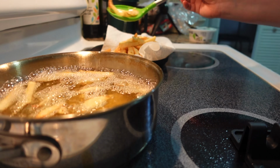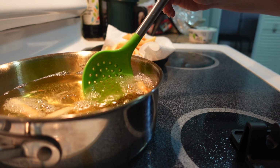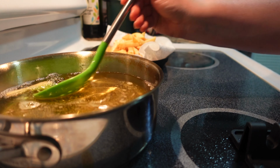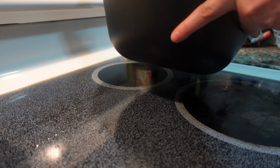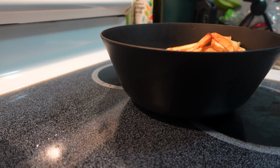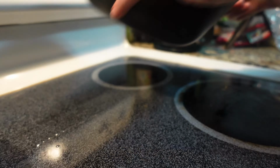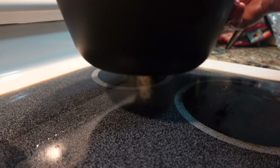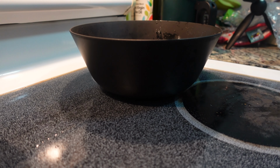We've got our last batch of fries joining their friends on that paper towel. You could use more plates, you could use more paper towels. I was too excited to really be very organized about this, but in the end it turned out okay. And now that the fries are ready, I'm gonna toss them in that seasoning, like I said, in my very large bowl, and they're basically ready to serve. Whoops, no fry left behind.